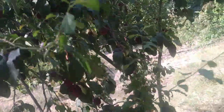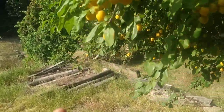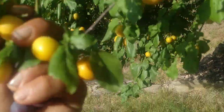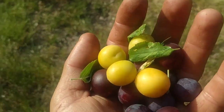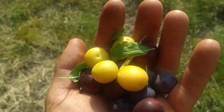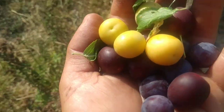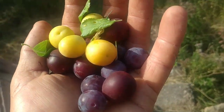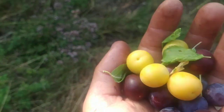Let's maybe collect a couple different ones. Maybe they look more interesting when they are together in my hand. So the cherry plum is the mother, or maybe the father of all plums. Well, the other parent is the blackthorn. So all plums, the species Prunus domestica, are actually hybrids between those little cherry plums and the blackthorn, which is quite funny.